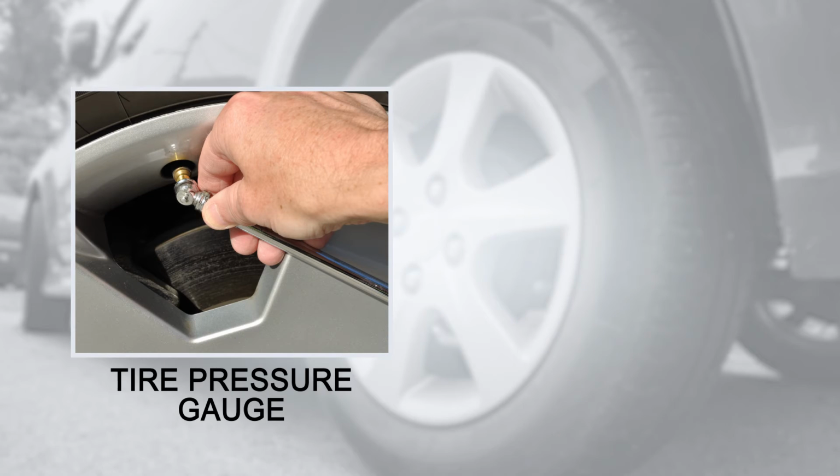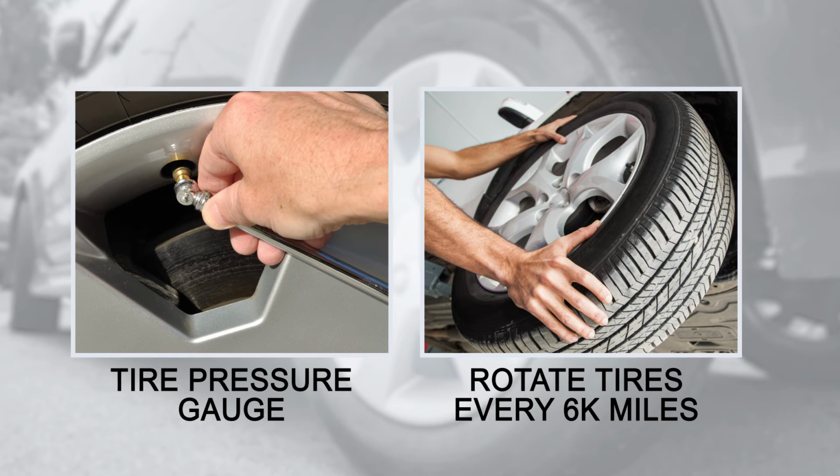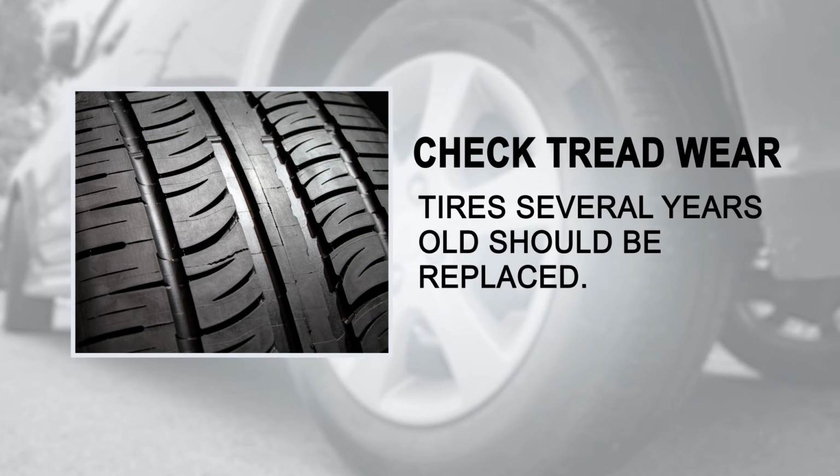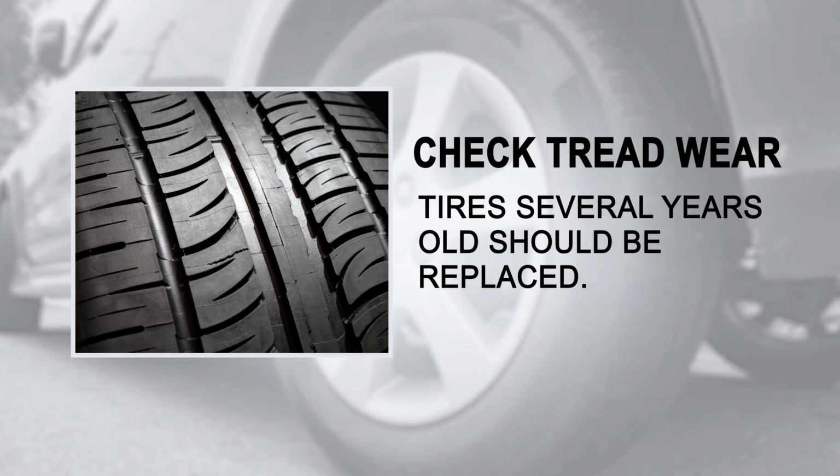Tire pressure is simple to check and adjust. Tires should be rotated about every 6,000 miles to level out wear. Check tread wear if your tires are a few years old. Tires several years old should be replaced.